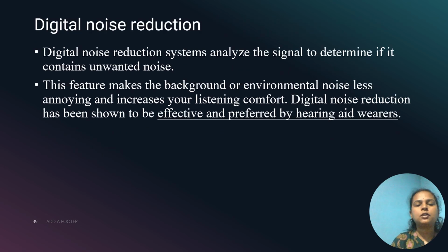Digital noise reduction. Here it analyzes the signal to determine if it contains unwanted noise. If this noise is detected, the system reduces the level of noise, and this feature makes the background or environmental noise less annoying, and it increases the listening comfort. Digital noise reduction is also shown to be effective and preferred by hearing aid wearers.